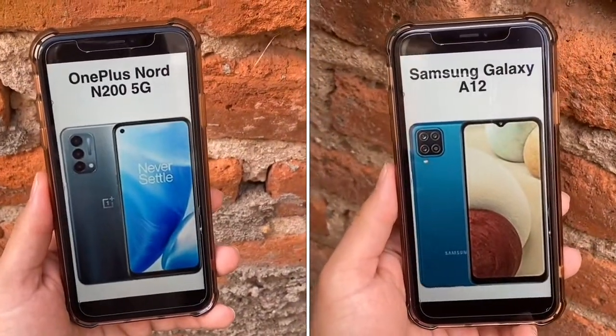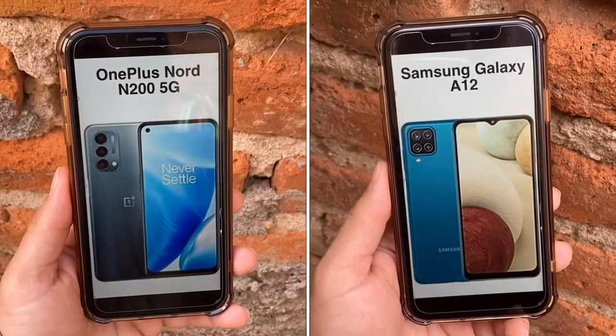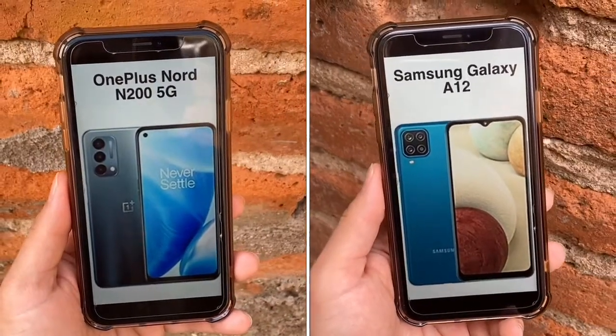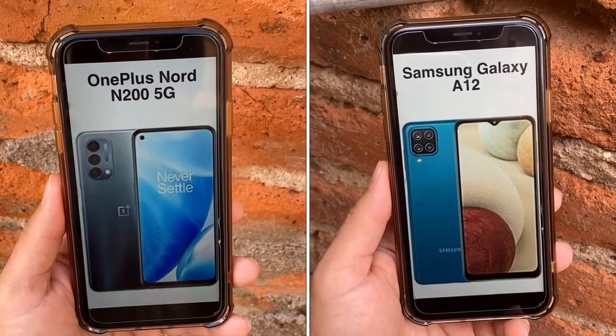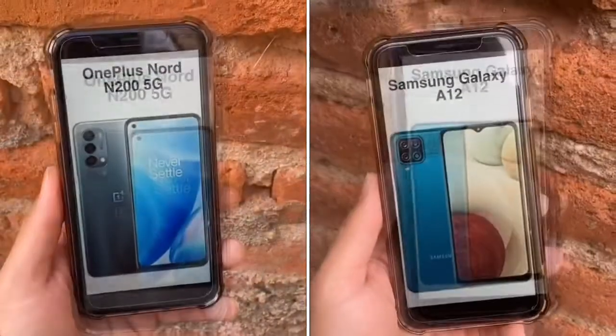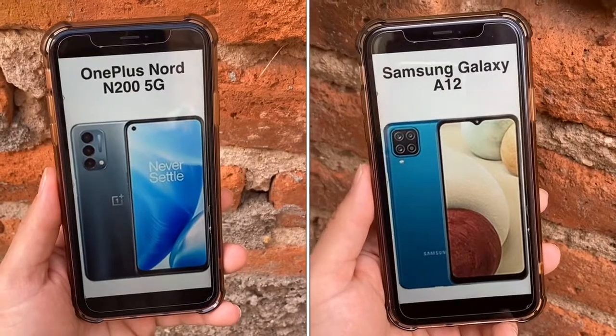And they pretty much have everything you need in a smartphone, but the main difference between these is if you are in a good 5G coverage area, then you'll obviously get better speeds on the N200. But the Galaxy A12 has that classic Samsung feel. It feels different from stock Android. So if software is something that matters to you, that's going to be a deal breaker.